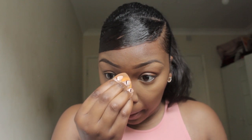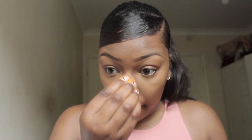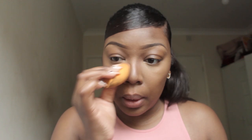I feel like sometimes when I contour my nose, it's looking snatched, and I'm like, yes, get it. And then other times I'm like, yeah, girl, you made your nose look bigger than what it was. How do you do that? I think it's so easy to do that. But I think I've got it. I think it's looking like what I want it to look like.